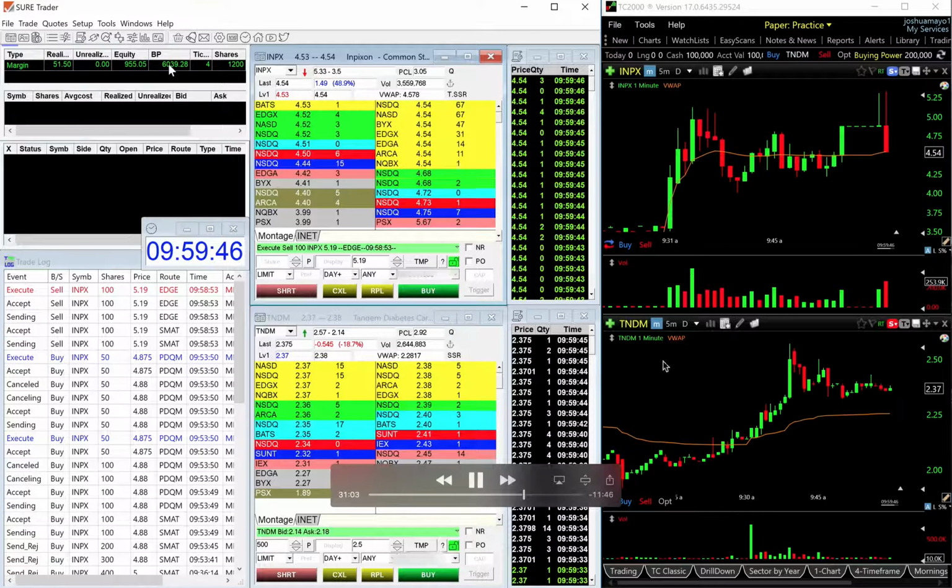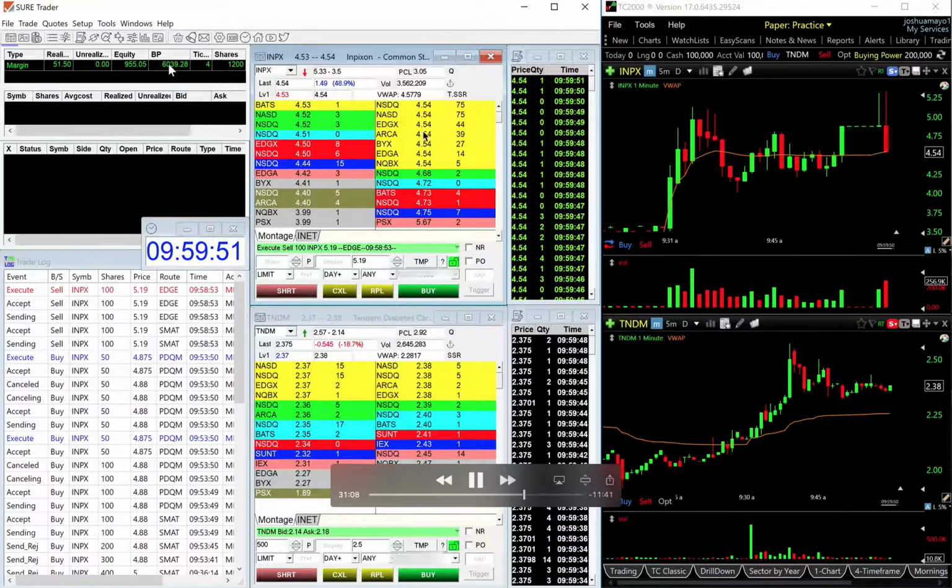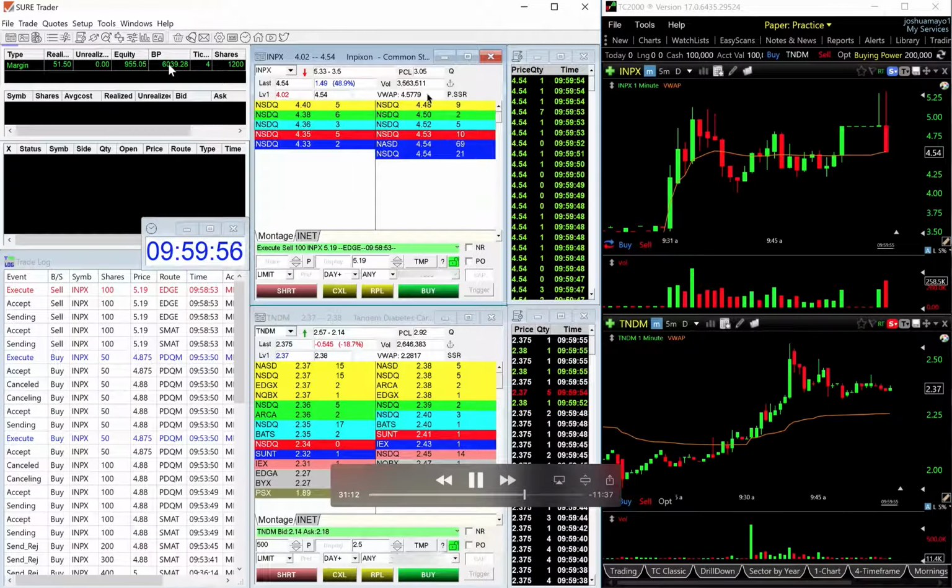You can see this right here being halted on the way down. So for short sellers, this is great, right? But if you're stuck in this on the long side, never good. Never ever good.